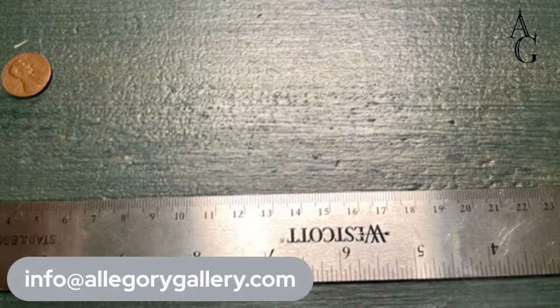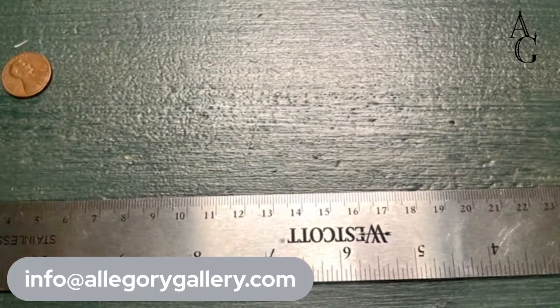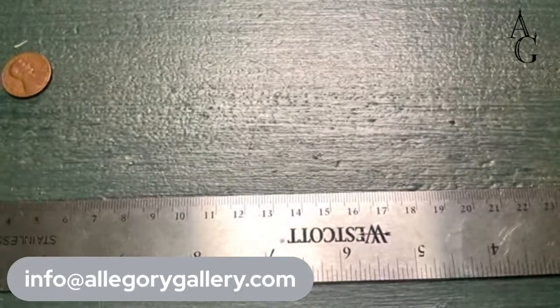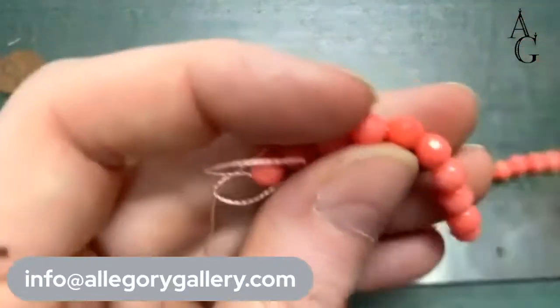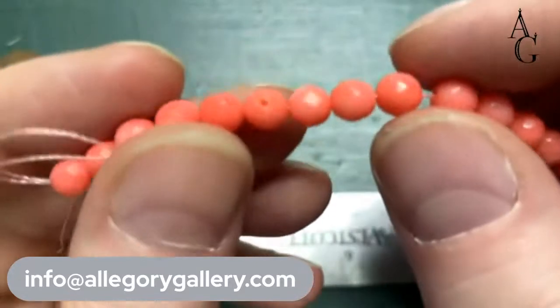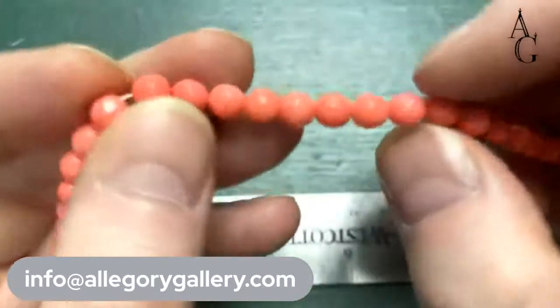Up next, I love me some pinks sometimes, and if you're looking at that pink kit we were doing earlier, you might want some other pinks. So I just grabbed a few kind of pinky and red stuff. This is pink coral. This is dyed pink coral. These are pink coral faceted rounds that have been dyed. And these are only $5 a strand, and I don't have many of them available.